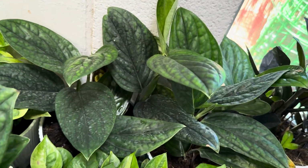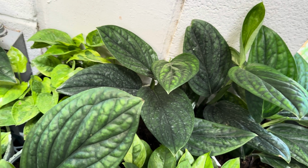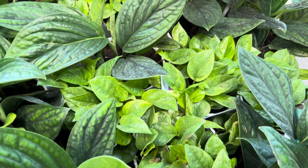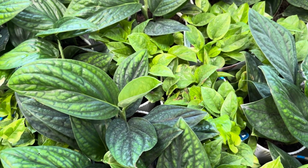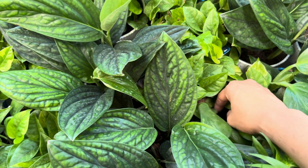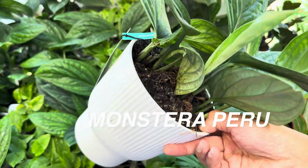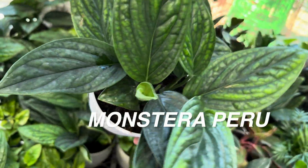And we're just going to continue to walk over here. Let me know again what you think about some of these plants. Would you go buy them? Would you go shopping at Lowe's for some cheap and inexpensive houseplants? I would recommend it. I think you get really good deals whenever you go big box store plant shopping. I mean, look at this, another gorgeous Monstera Peru, for instance.